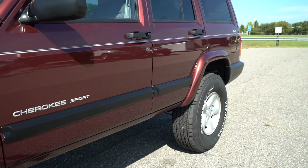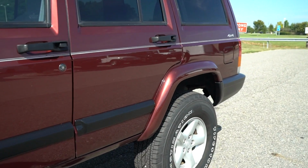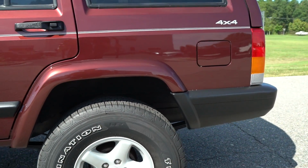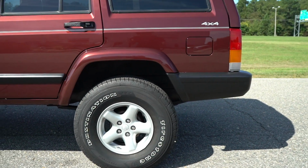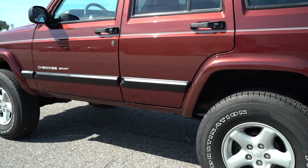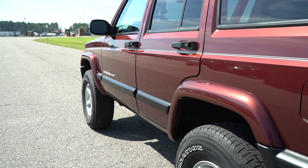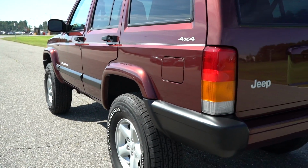We do not sell pre-lifted Jeeps, you guys know that. Being that it's got less than 1,000 miles on the lift, it was done by a reputable company that we know. It's a BDS suspension lift. This thing is absolutely beautiful.